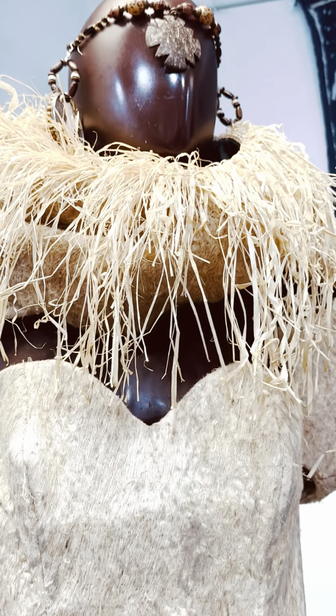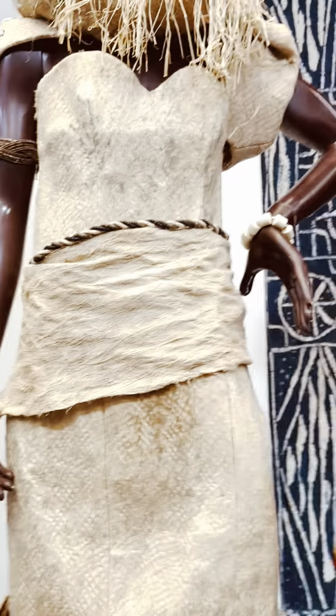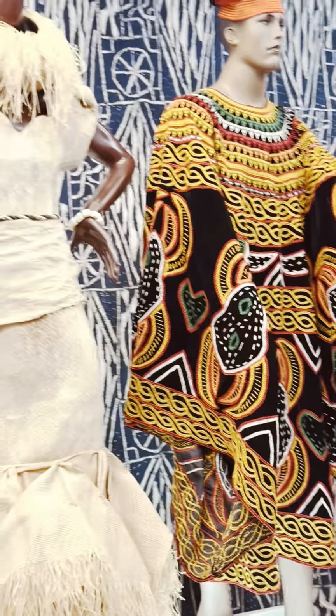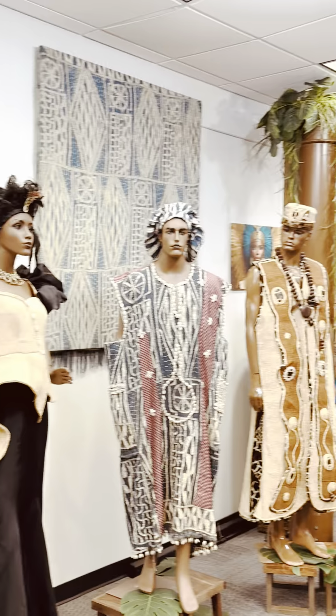This is coconut leaf. That's right, woven coconut leaf. And then again, raffia on her neckline for that beautiful rendition. Absolutely stunning, absolutely beautiful, absolutely fantastic. Cameroon is in the house.